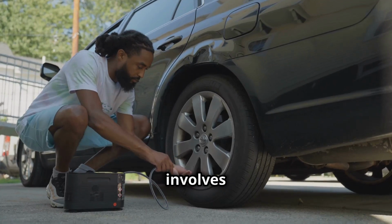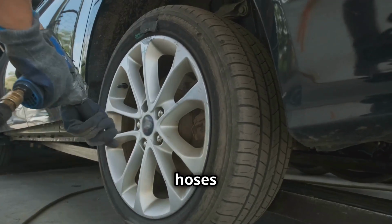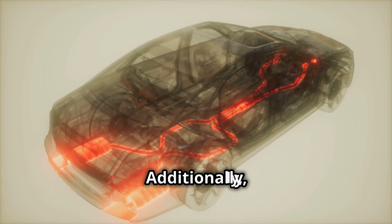This typically involves checking the brake fluid level and condition, inspecting the brake lines and hoses for leaks or damage, and examining the ABS sensors and wiring for any signs of wear or corrosion.